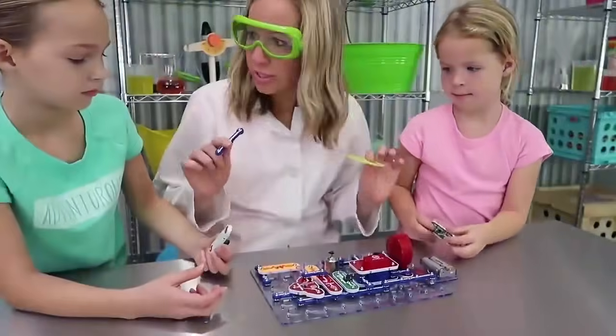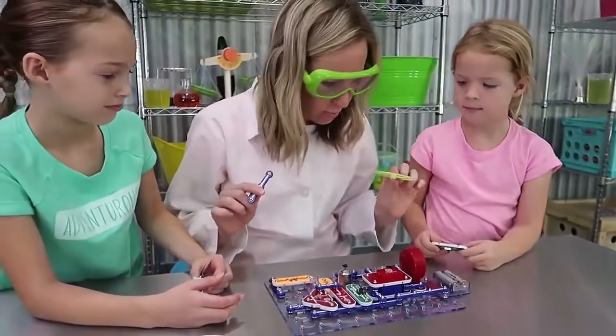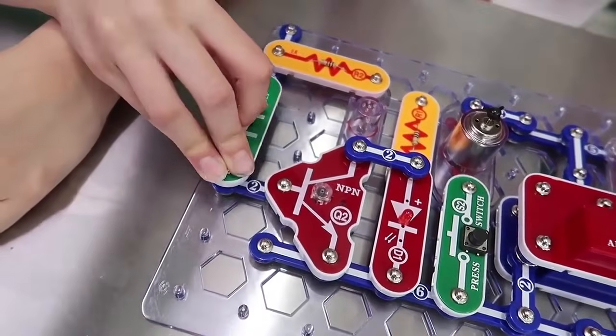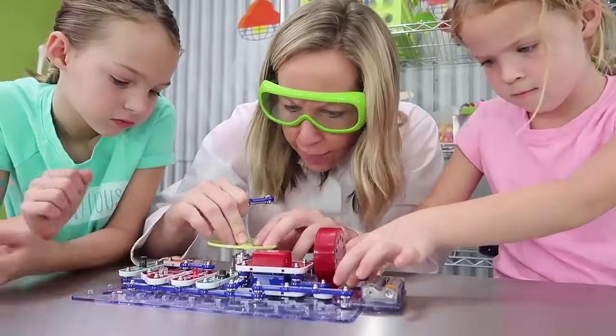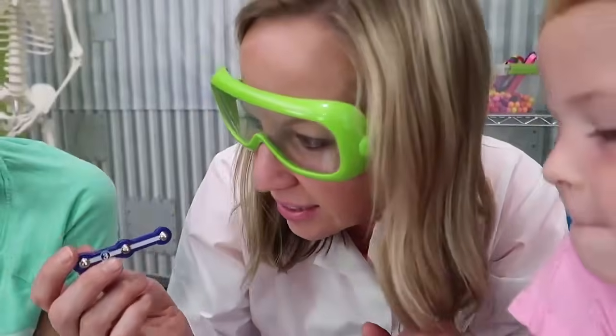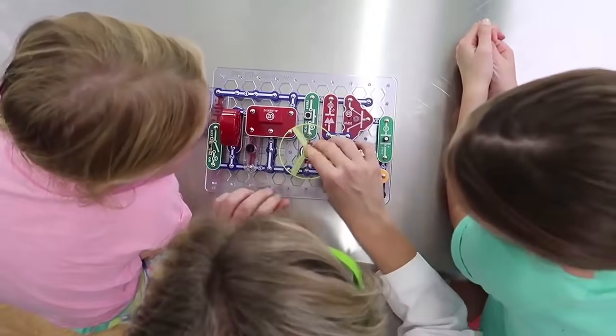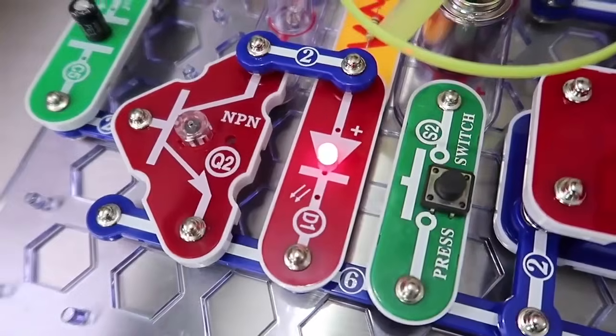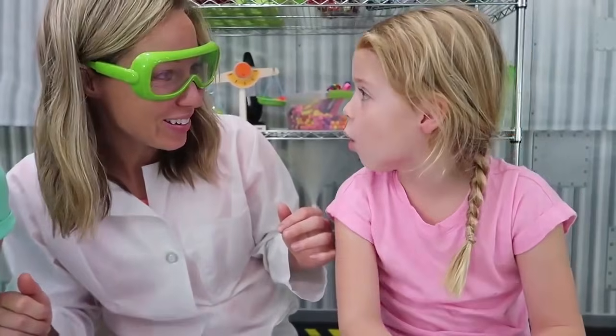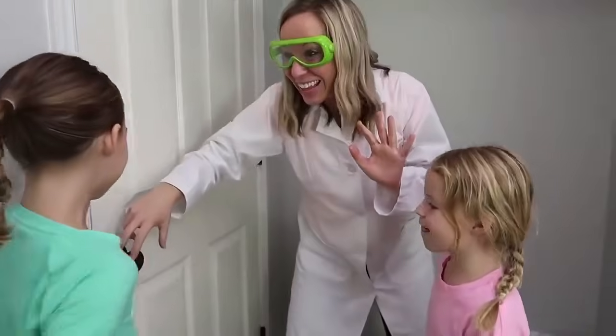Now! Okay, girls, just a couple more connections we need to make. This goes right here. I know where this one goes. Yep, right there, Maya. One final piece. Okay, let's give it a go, girls. It sounds like it's working. And the light lit up. So do you think it unlocked the door? There's only one way to find out. Let's go try it. Okay, guys, here goes nothing.